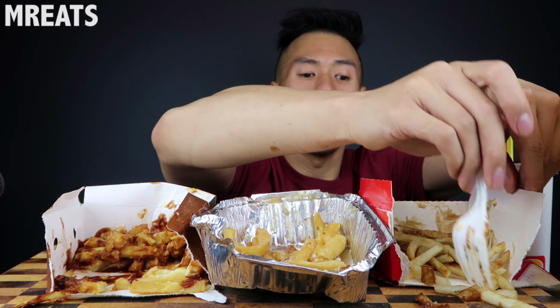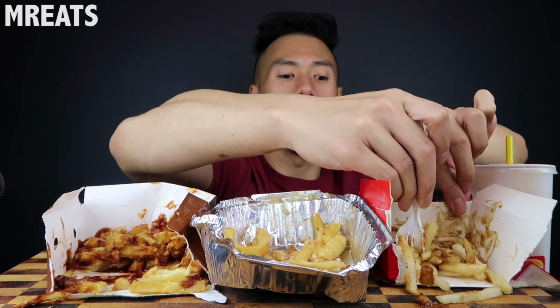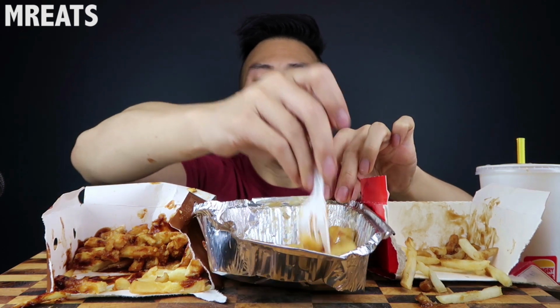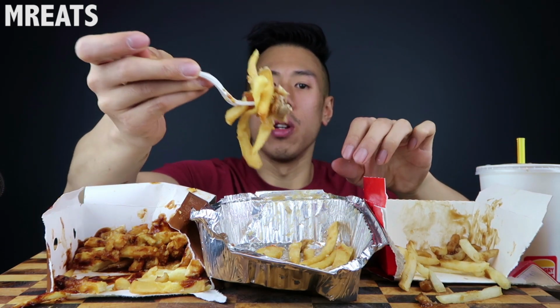I'm back. I had to quickly charge my battery because it was flashing and I didn't like that. Alright, back to these beautiful fries. It's probably a little bit cold now, but that's alright. That gravy, beautiful. Gotta be honest, this is very tasty, but could have been so much better if they added more chicken and bacon.